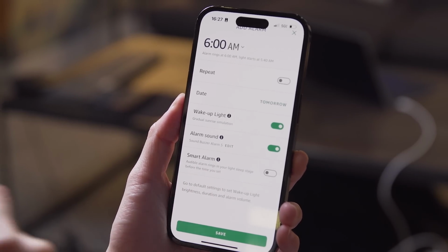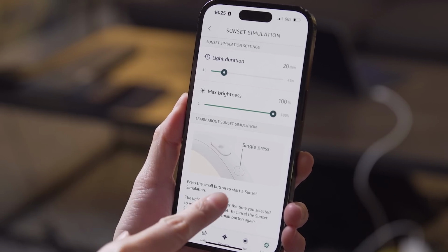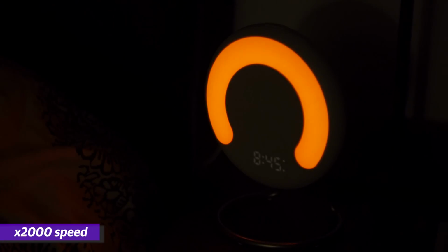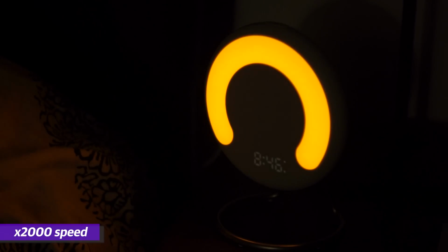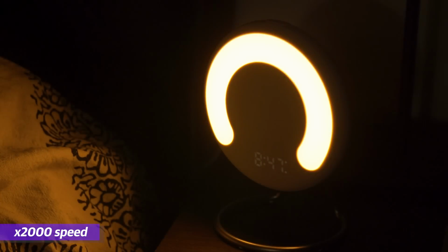You can also get the lights on the face of the Halo Rise to simulate a gradual sunrise so you don't, again, get jolted awake by lights blinding your retina through your eyelids. This is probably more helpful for someone who sleeps in a dark or darkened environment with blackout curtains like Brian, but for me, my room just gets bright with the sunrise anyway, so I didn't find it that obvious.